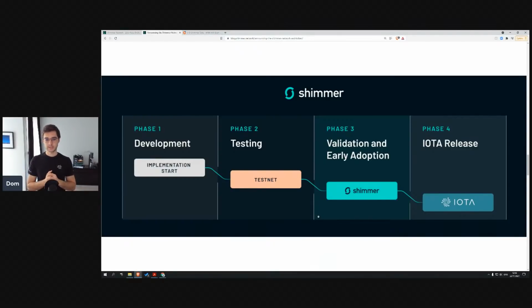We want to make sure that there's as few bugs as possible so that each upgrade will be done smoothly. So this is really one of the main reasons behind doing Shimmer.